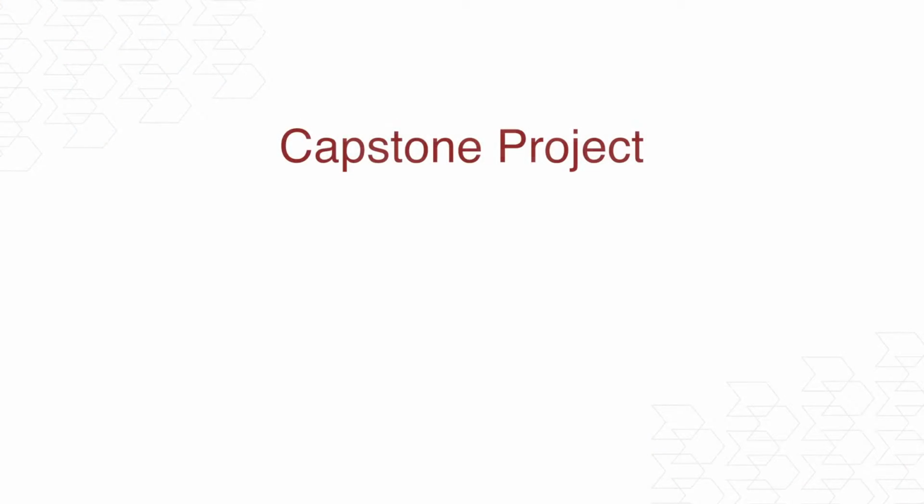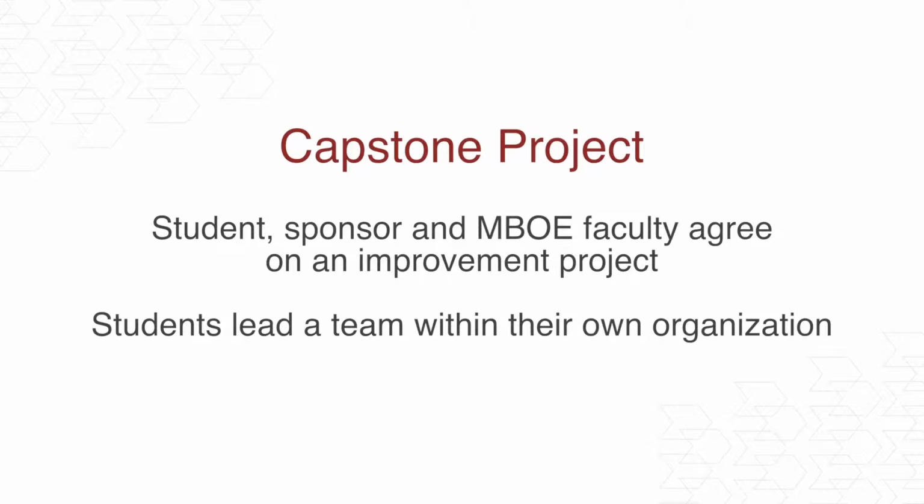The last session is the Capstone Project presentation, and this is the work that the students have been doing through the year. They present in front of faculty members, their fellow students, and their coaches to actually show what they have done so far and what they have learned, and more importantly, what impact they have had on the organization.